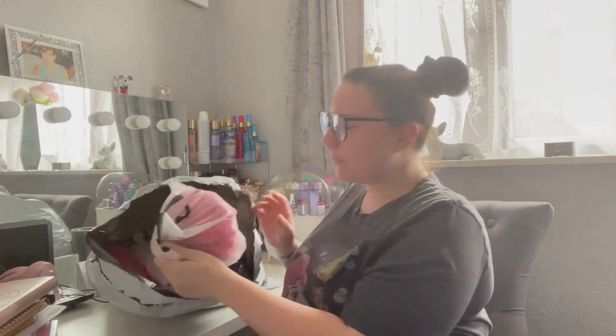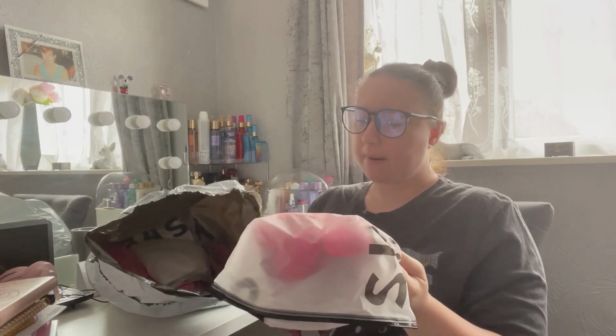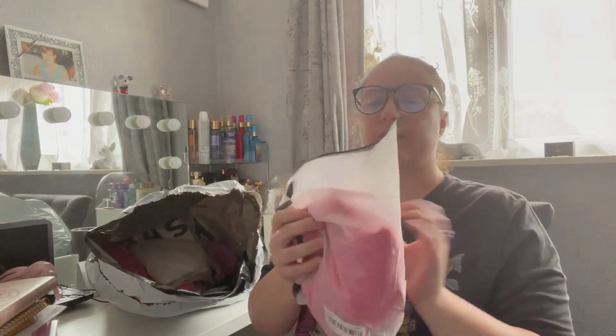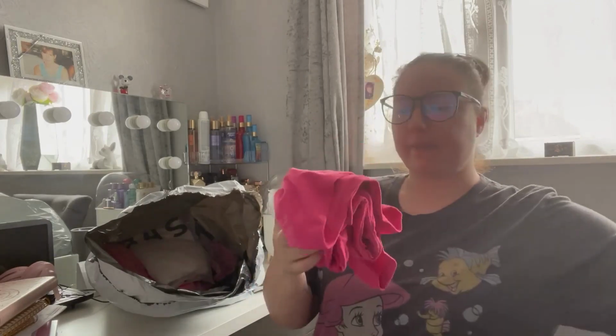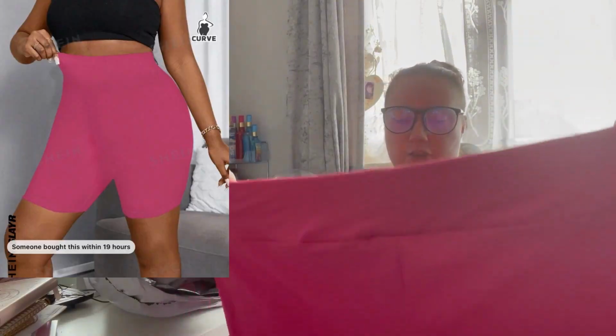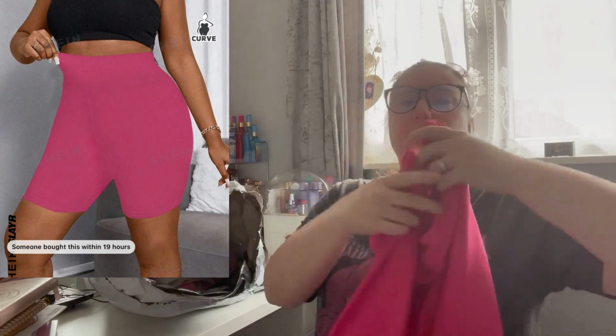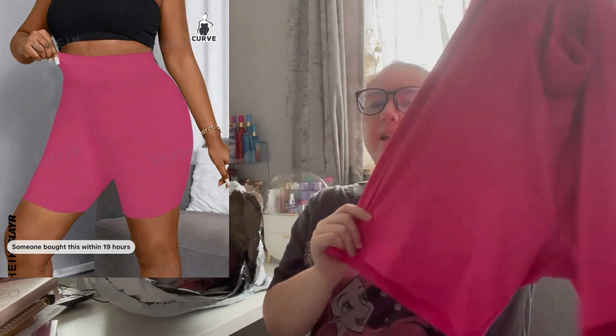And next we have, I think these are the shorts, but these are bright pink and they are in size 2XL. I believe these are the shorts. Let me have a look. Yeah, this is the cycling shorts. So again, I will pop the picture up on the screen so you guys can see. So these are the bright pink, or hot pink people would say, cycling shorts.